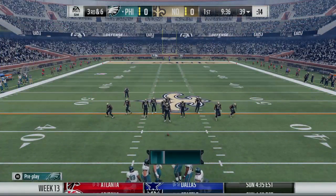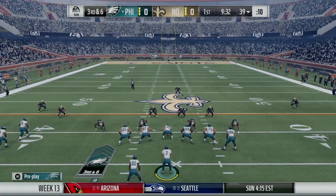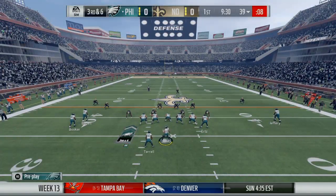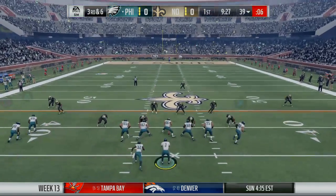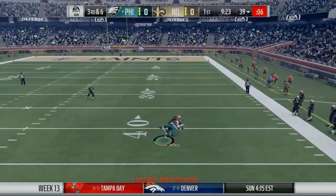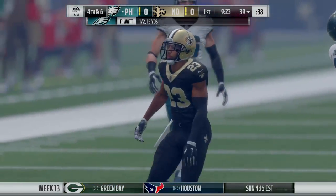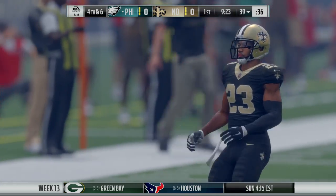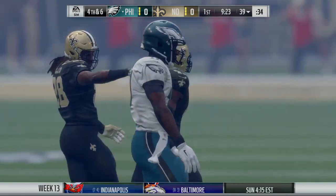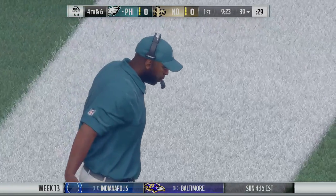The Saints with an extra defensive back here on 3rd on the field. Could they blitz? Back to throw. And a 3rd down pass falls incomplete. This team is not going to make it easy for you. They're a physical group, and we just saw it there on that play. He came in, made the contact, just as he's trying to haul it in.